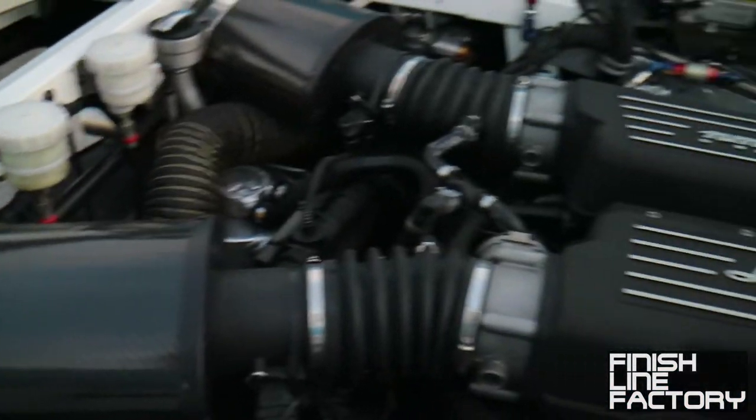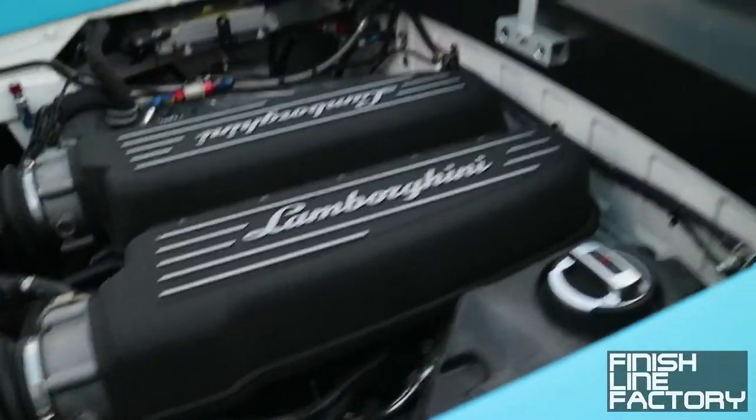Here the engine's all exposed. See carbon fiber intakes and that 5.2 liter V10.